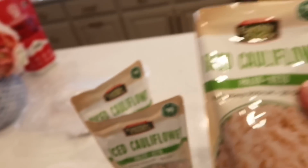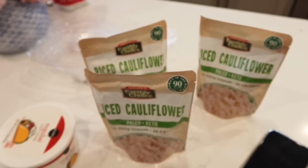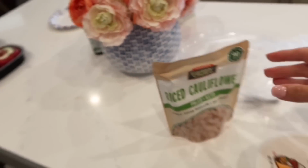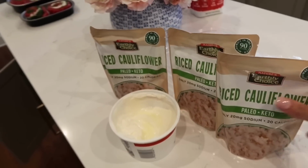All right, so we are making a riced cauliflower casserole, basically makeshift because I'm just using ingredients that I have. And so I'm gonna do the casserole with the cauliflower and sour cream and some cheese on top.